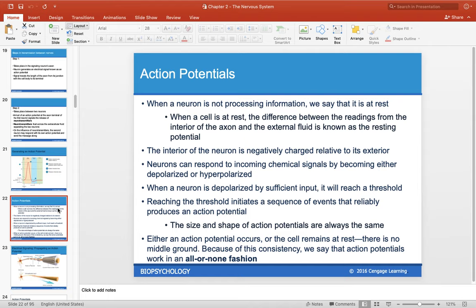Now, the thing about the action potential is that it's always the exact same size and shape. You don't just get a little action potential or a really big action potential. You get an action potential or you don't. It's a 1 or 0 kind of situation. It's binary for all my computer people out there. It's kind of like a light switch. You either turn on the light or you turn off the light. There's no dimmer switch when it comes to an action potential.